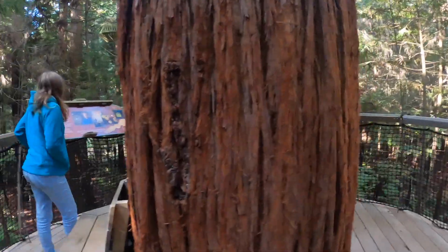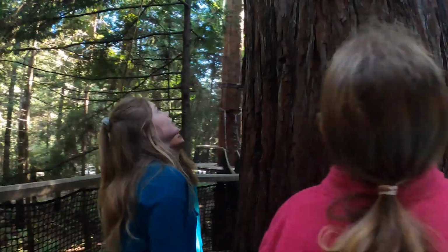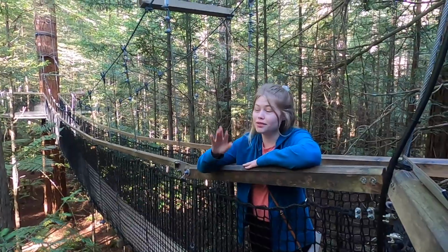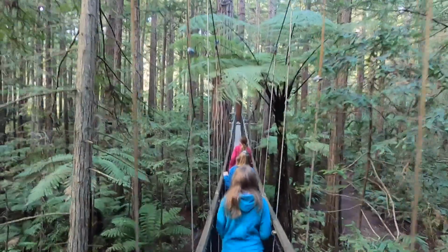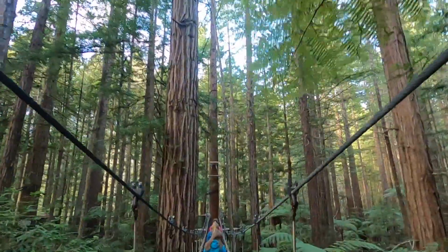Oh, they're so big, eh? So something that I just found out the other day is that Pete's Dragon was actually filmed here in the forest, which is pretty cool. I can see why it's a cool location. Look at this one with the fern on top of your head. So pretty. Woohoo!